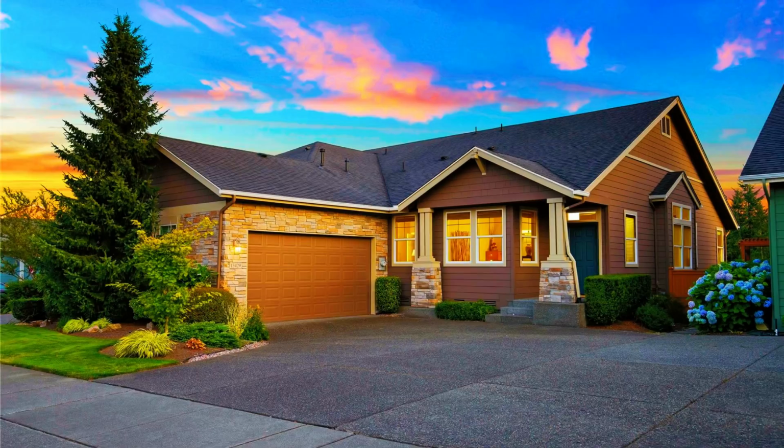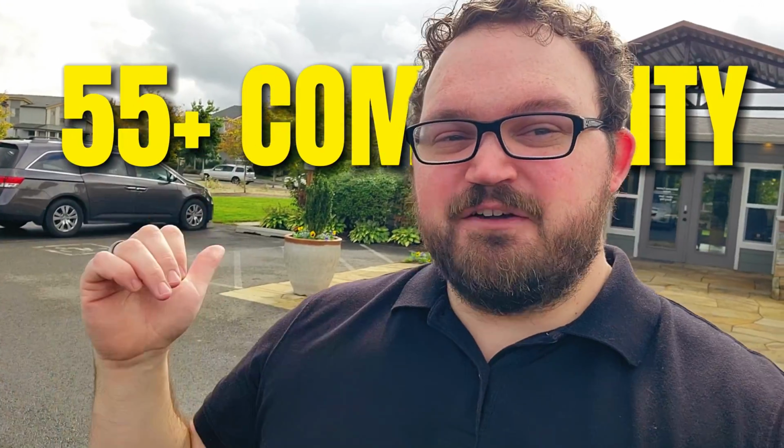That's going to be a combination of townhomes, condos, single family homes, a 55 plus community through Toll Brothers, which I will have in a separate video to go over more of what they've got going on, and some rentals as well.